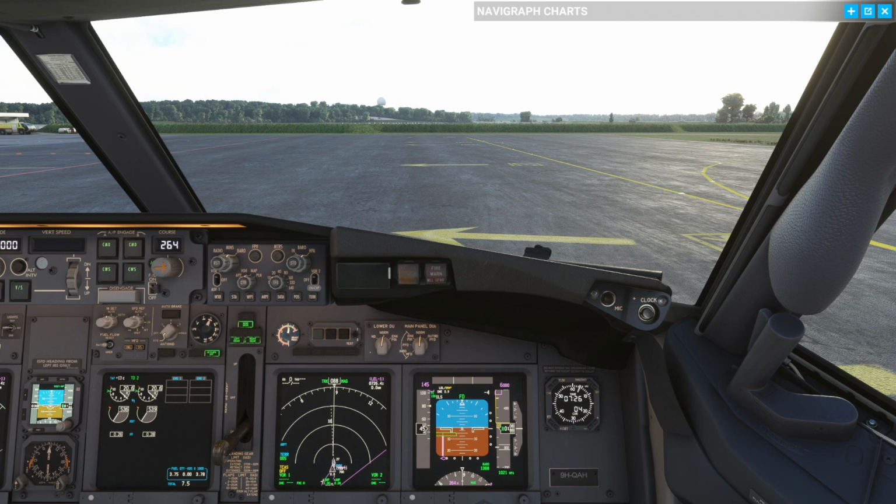So now we've done the entire setup and the aircraft is fully ready for taxi and departure.